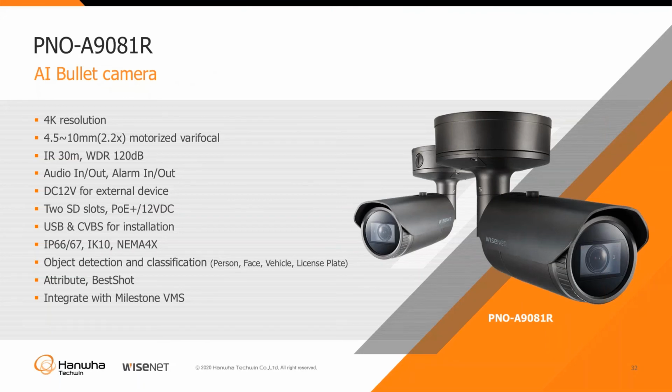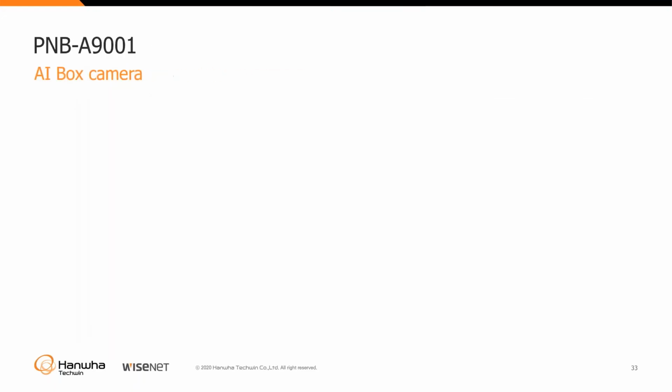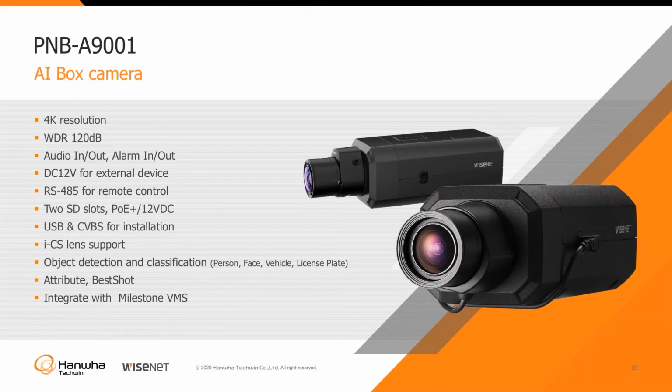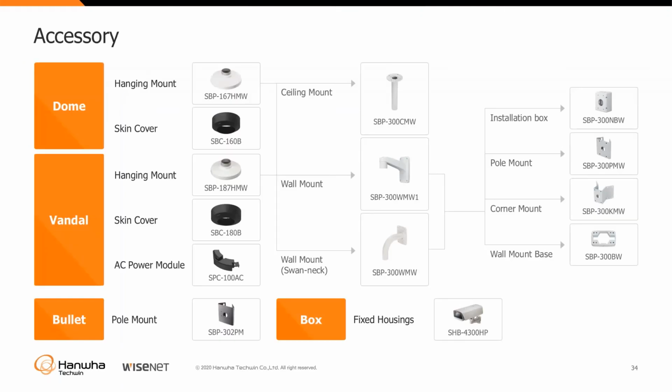Similarly, bullet shape is also available for outdoor use. And for legacy enclosures, you can use the standard box camera with the same function. All the cameras that we've launched right now are 4K resolution. And this slide will be sent to you. So it's got different mounting options: wall mount, parapet mount, pole mount, etc.